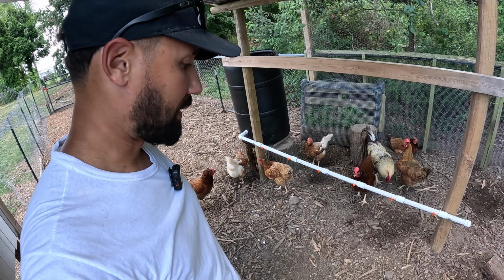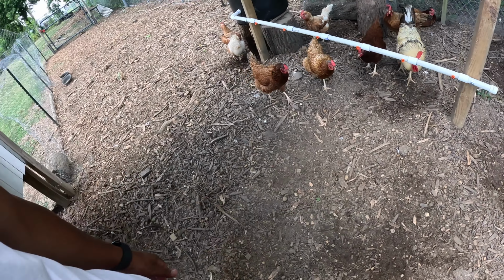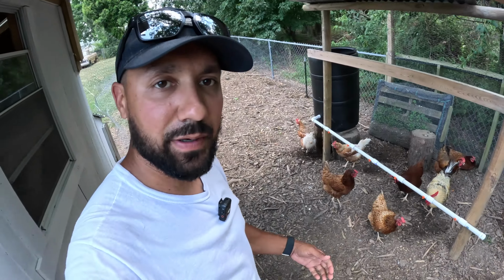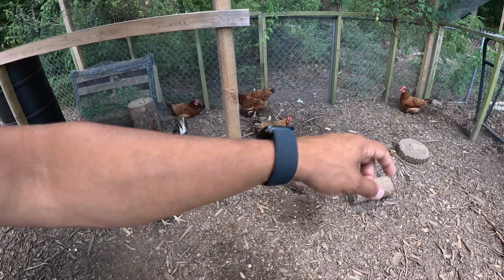So, let's see. This is another thing that they do. See all these little mounds right there? That's just them giving themselves a dust bath. It's a little bit cooler down there, so that's something that they do. You can see back there, she's just chilling in there. That's something that they do, and it helps with keeping themselves healthy, away from any types of lice or anything like that getting to them.